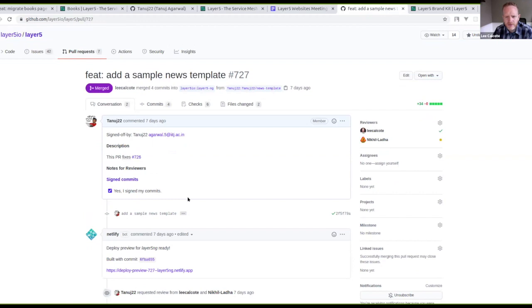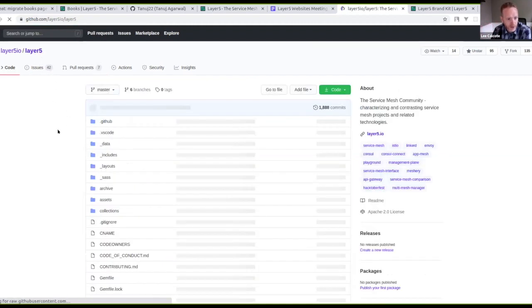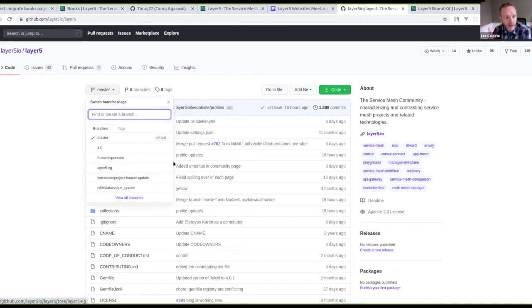A couple of quick things to orient you to this, Suraj. On Tanuj's screen, he's on the Layer5 repository, and Layer5 IO is the name of the GitHub org. Layer5 is the name of the repository. There are two sites contained in the same repo, and they're largely two totally distinct sites. The current one that's running when you visit layer5.io in your web browser is what you're seeing inside of the master branch.